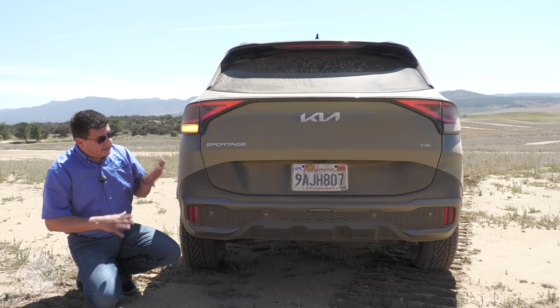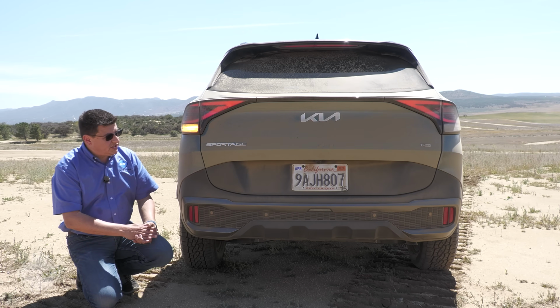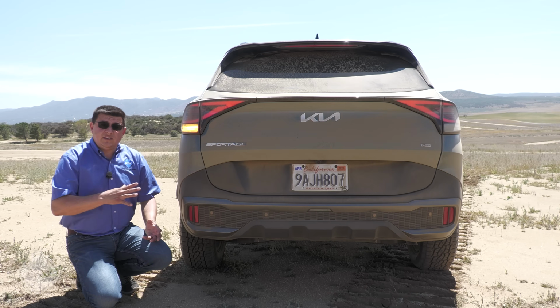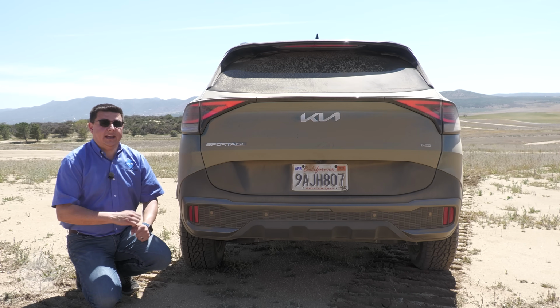Out back, the X Pro gets a little bit of extra black body cladding, but if you don't want that, you can get the regular versions of the Sportage, and honestly, there's not a great difference in terms of off-road capability, because the Sportage is already pretty high off the ground. All models that are all-wheel drive are going to get 8.3 inches of ground clearance.